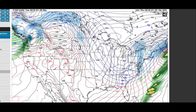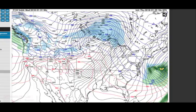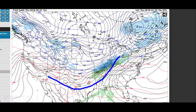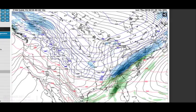This will be a 1040 millibar high going into the Great Lakes. And then this is the recharging phase. And then the next shot of cold air comes around Wednesday and Thursday. Very strong lee side troughing there in the Texas Panhandle. And then here's the leading edge of that next outbreak. This is on the first Thursday. And then we go into Friday and Saturday next week.